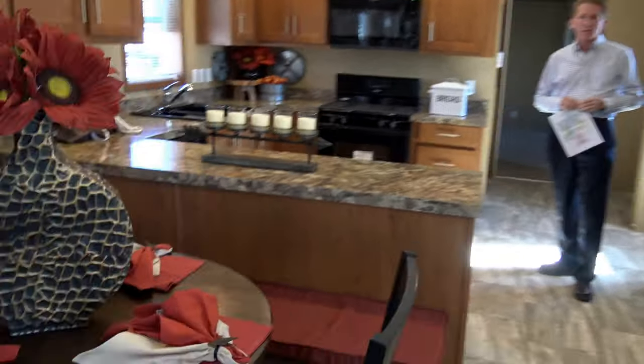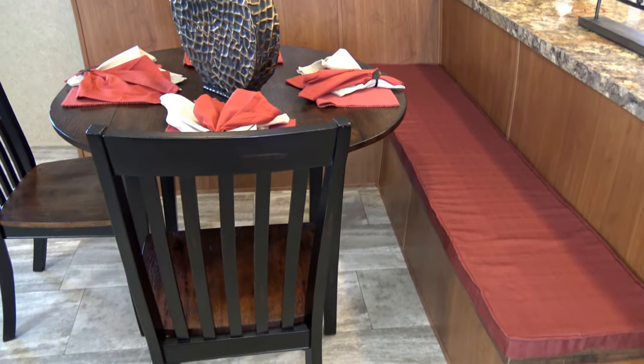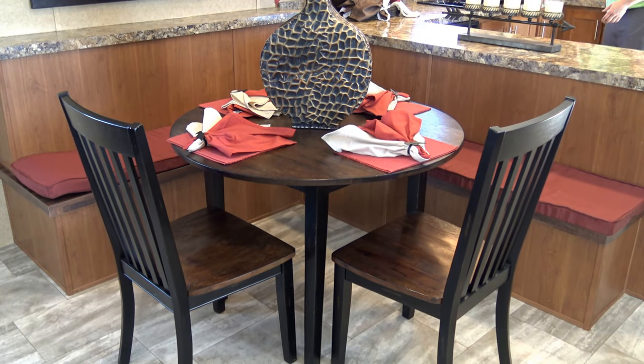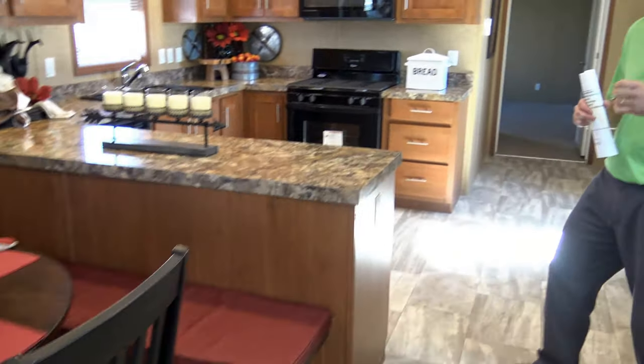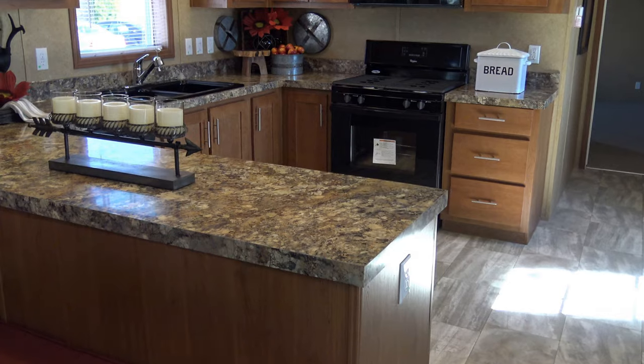Is this bench an option? No, this is all included in the floor plan. The bench, you get a cushion. Oh my gosh. It's got the raised ledge, it's got a black drop-in sink and a single lever faucet. Okay, my people are going to love this little eating area. This is a single wide, what's the measurement? 16 by 80. Okay.